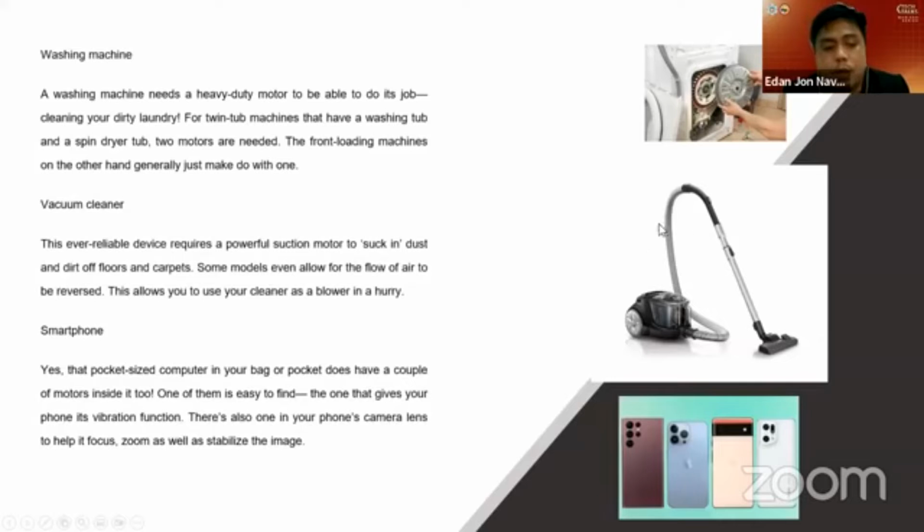So ito naman po, itong vacuum cleaner, may motor din siya. Usually sa vacuum cleaner, pwede siyang yung suction, pwede din siyang blower. Tini-reverse lang yung switch niya sa motor po.